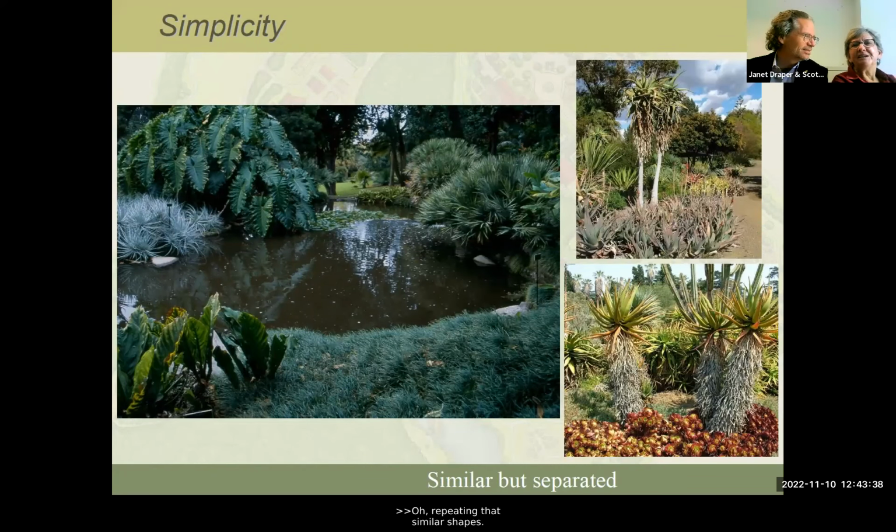Repeating similar shapes. Again, massing shapes, looking at the shapes, looking at the color. These are all different, but they have a similar link that ties them together. It could be cultural, it could be just their mass bulk. It's calm. There's an inherent simplicity in this image in that there's not a lot of different kinds of plants going on here, not a lot of different kinds of forms and textures. They're very similar plants. Their textures and forms are very similar, but they're just different enough that if we pull them apart, it makes sense.